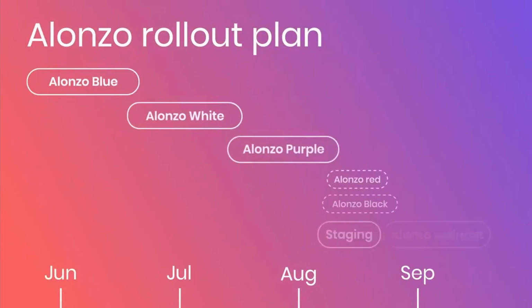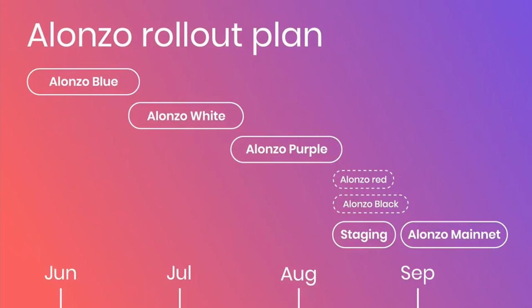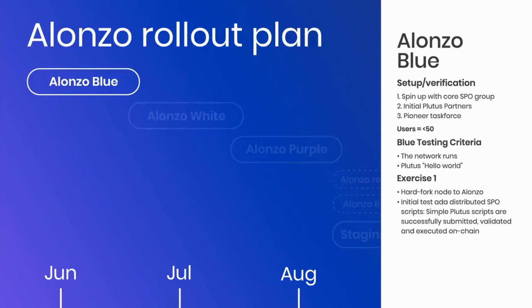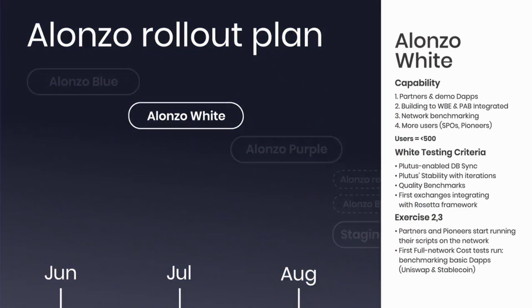But at the end of the day, guys, it's a 30, 60, 90-day plan, right? And what this actually means is you start off with Blue. It's a little smaller, more tight-knit. We start off with the basic functionality, bring a few pioneers, few SPOs on, and we start rolling there. And then we move on to White, where we now cast a little bit wider net and we bring in more partners. And now you start running more performance benchmarks and things of that nature.